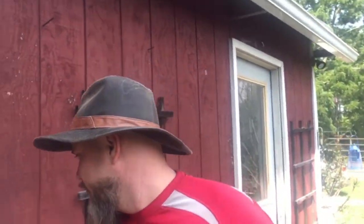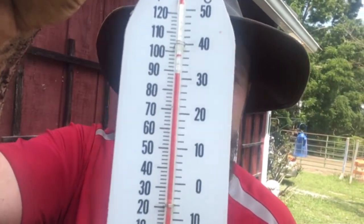I have a little thermometer that I hung on the barn here. So let's go see how hot it is. Any guesses? Let me see. It's almost 90 degrees. Which, like I said, for here, that's the second hottest day of our summer so far. I know 90 isn't much to most people, but if you live in the mountains of North Carolina, after a while, 90 is hot.